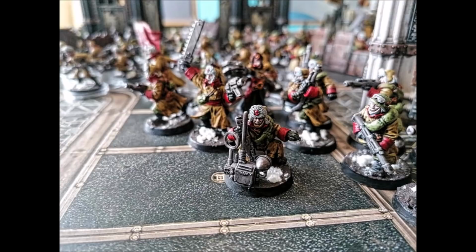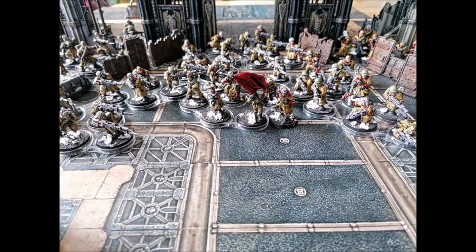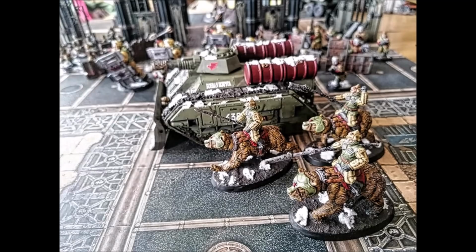Previously, a lasgun would wound an orc on a 5, and a bolter would wound an orc on a 4. And that was a very good representation, because it meant, look, the lasgun, you're shooting an orc with it. It's not like shooting a man. The orc will take a significant amount more pressure to put down.